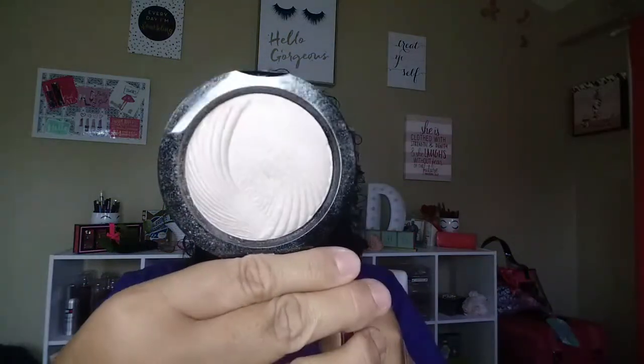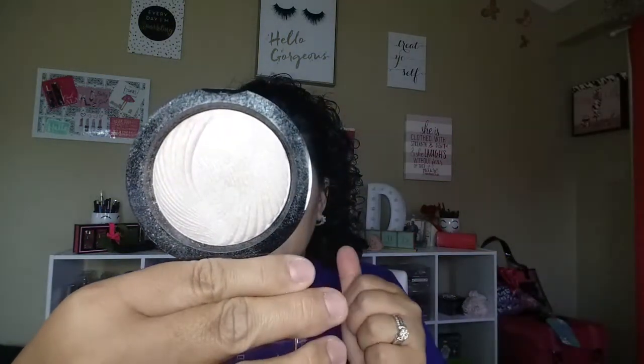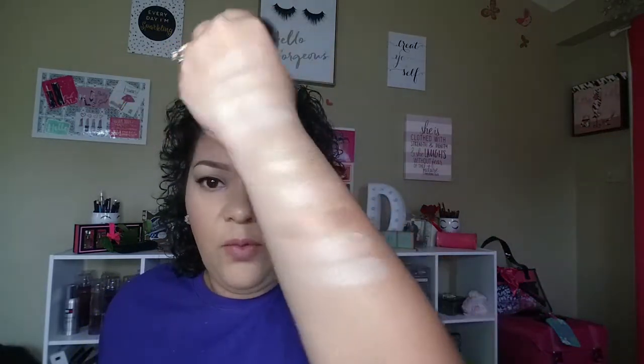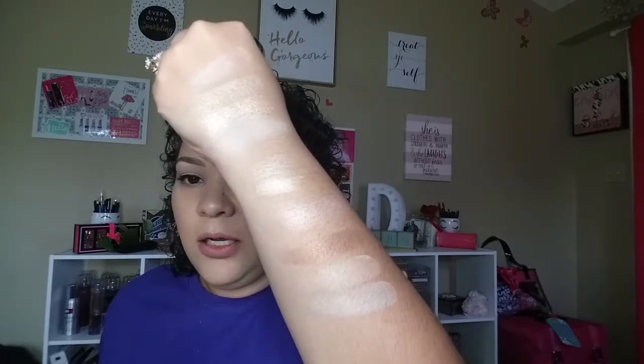Next is the Makeup Revolution Vivid Highlights. These are the Vivid Baked Highlights, and these are amazing. And this one is in the shade Radiant Lights. And again, these highlighters are so affordable and will definitely give you a bang for your buck. Like literally, I think they're less than $5, and they are amazing. The pigmentation is crazy.